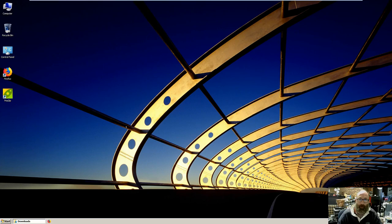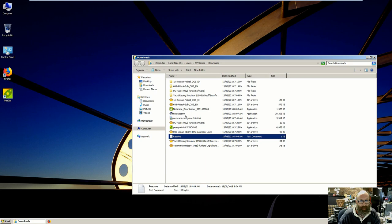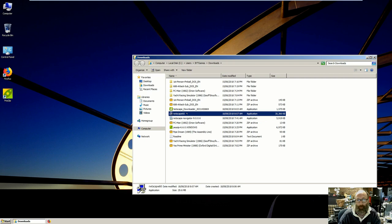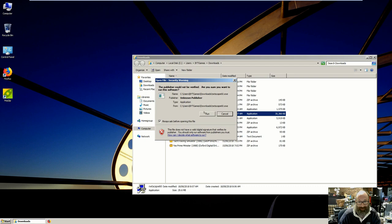Well, here's my Windows 7 Pro 32-bit machine sitting out on my ESXi. Now, as I said, I got 9, but I wanted something older. And I managed to get my hands on Netscape 6. Now, this is probably one of the bigger Netscapes at 30 meg on the download. But you've got to remember, back in those days, most of us, at least here in Australia, were on dial-up. So, let's see how far we can get.